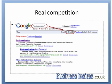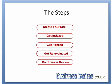So that gives you a very simple way of measuring what the competition's like, but there are obviously a lot more factors than that, which again we'll look at later. So going back to the steps again.